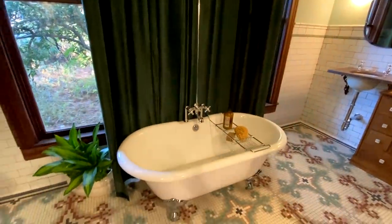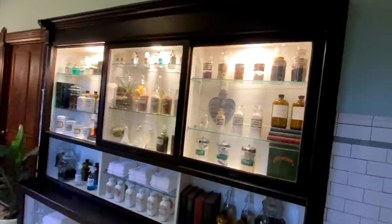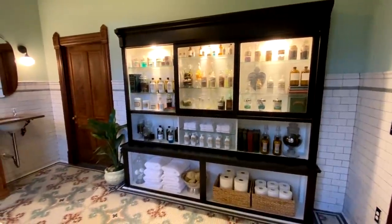The most important thing that we can stress here is the ethos that we have when approaching a modern use space in a historic home, and that is it needs to feel like it fits the period of the home. So when you walk into this space, you have finishes, you have fixtures that all look like they could have been part of this home for the 130 years of its life. And then when you can, we will use pieces from that time period.